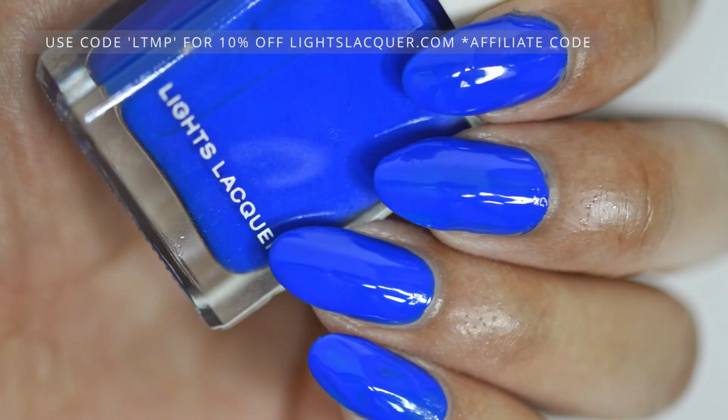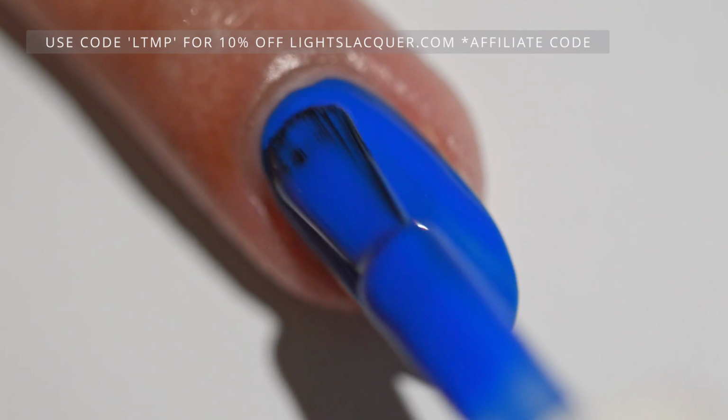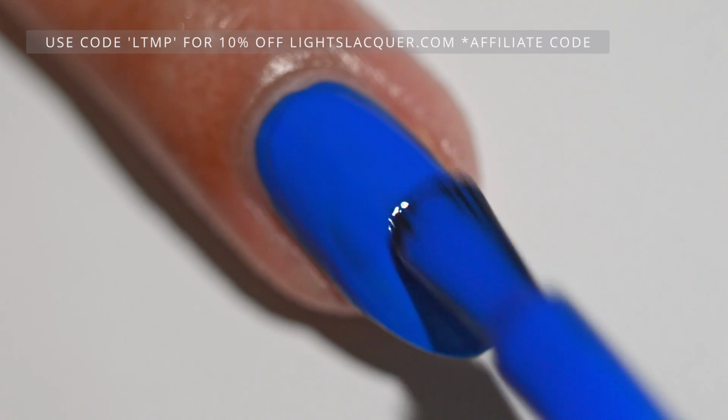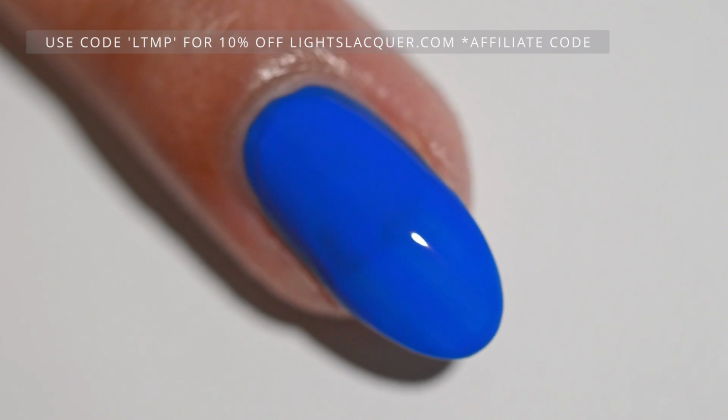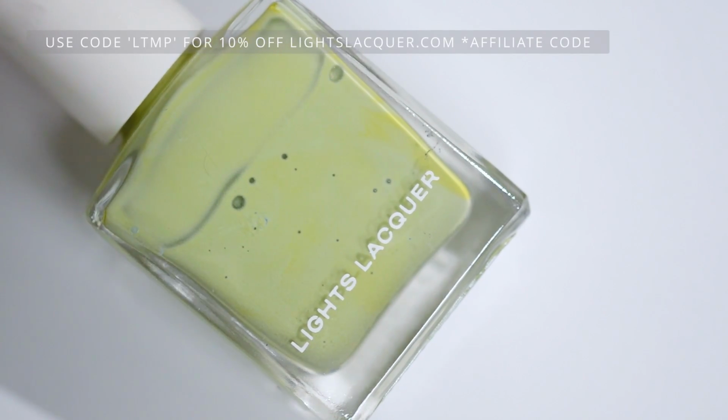It's not a shade that we've seen very often. I think it's bright, bold. If you're looking for something like that, definitely take a look at this shade. And hey, if I find myself in Greece, this is the color I'm going to be wearing, girl. It is so pretty. Everything was really fun about this collection.